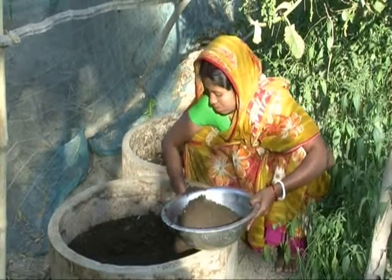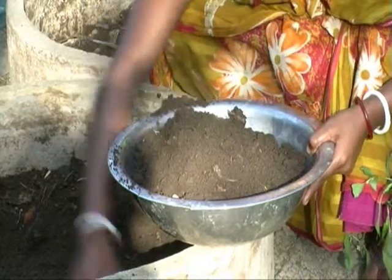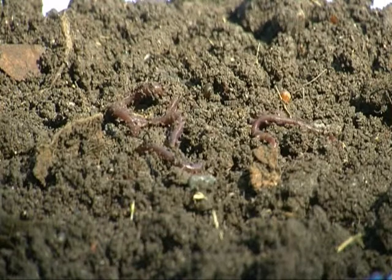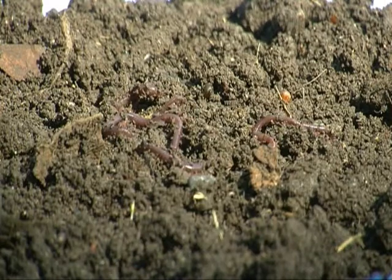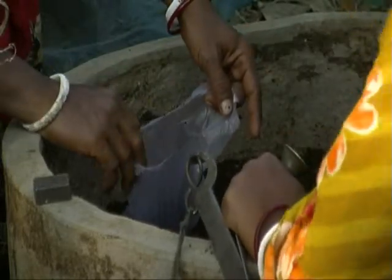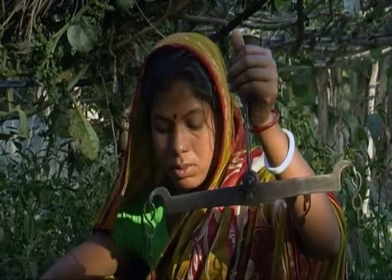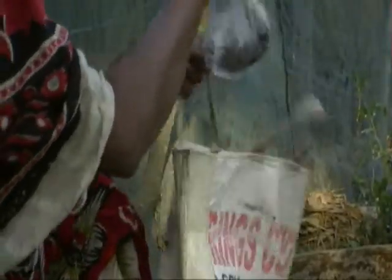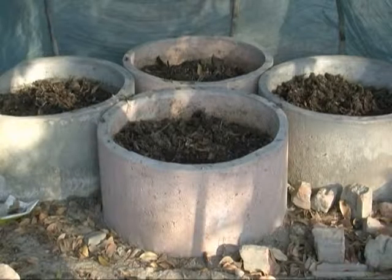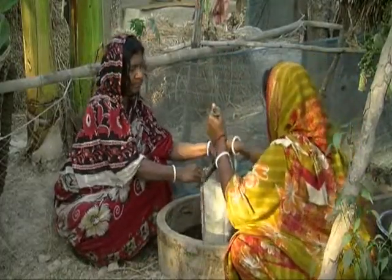Having seen its benefits, let us now learn about this fast and easy way to make earthworm compost. You need some worms to start with. You can collect or buy worms from either local farmers who are making worm compost, NGOs, or from people who are commercially producing worms. This is called vermiculture. Ask if you can have some to add to your own compost.